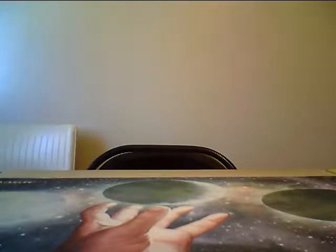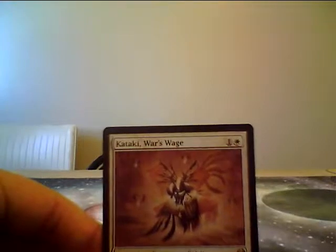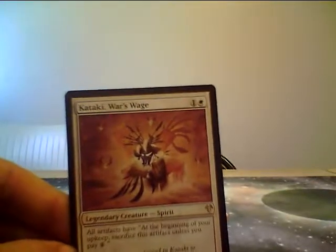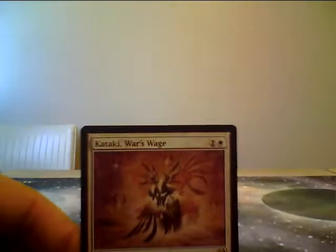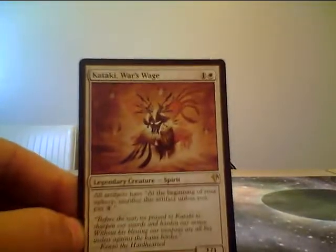I have one card that fits in one random category, which is this one, Kataki, War's Wage. I've been meaning to pick this up as artifact hate for my sideboard for Naya humans. Sorry, Naya allies in Modern. So I'm glad I have it. And this was just like $1. So picked that one up.